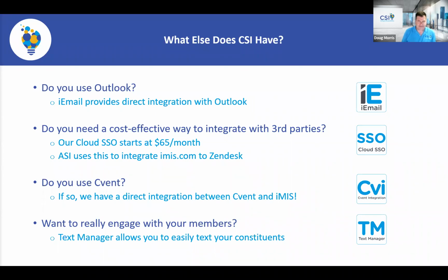CVent knocked on our door about 5 years ago and said, can you integrate? We got a lot of iMIS clients that need a more powerful event management system, and we want iMIS to talk to it. So we wrote that integration.